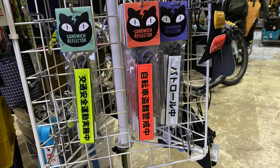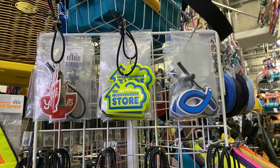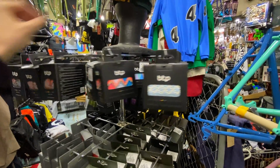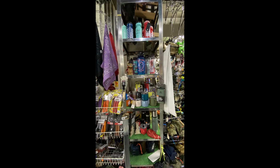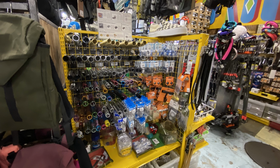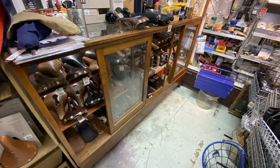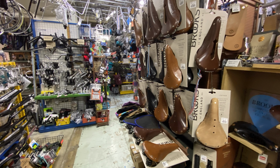Then there were some small accessories. I saw some interesting keychains and lots of bar tape. There were many designs of bar tape that I'd never seen before, and they also had bottles, headset stuff, and plenty of bike locks and lights. Next up, there were lots of Brooks saddles, handlebars, wheels, and cranksets. They pretty much had everything you could think of. I haven't tried using Brooks saddles, but I wonder if they're actually really that good. I am curious, but they're also pretty expensive.